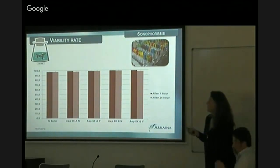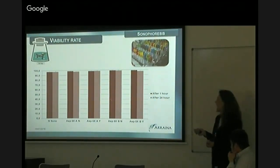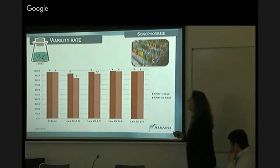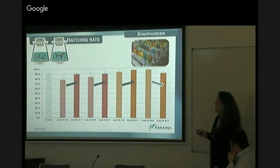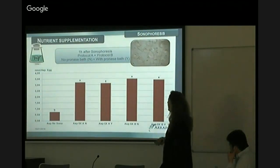So we were checking viability rate after 1 hour of the protocol and 24 hours after. And as you can see, we didn't kill any eggs. So it was a good result with both amino acids. It was not a big issue. And the hatching rates were okay. So this one is the control, the eggs that we didn't do anything to. And everything is normal, the results regarding the supplementations.